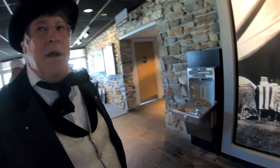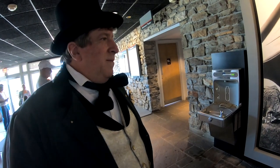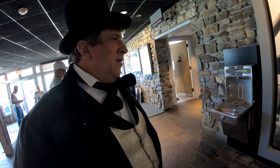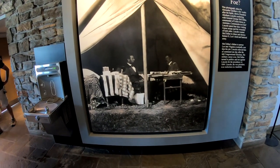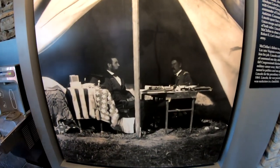They didn't get along too well. No, they did not. Lincoln wanted him to act like a fighting general, and McClellan wanted to be an organizing general. And he was just offended that President Lincoln would try to help him be a better general.